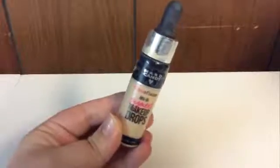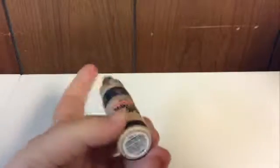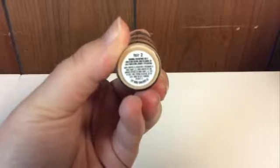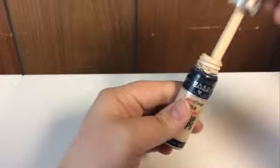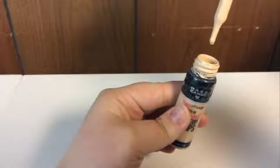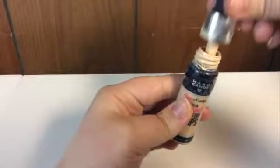And the last foundation is my favorite foundation, and I use this every single day because it's amazing. This is by Hard Candy as well, so it's very affordable. This is about $7. I have not found this in Canada yet. I just hop over to the border and grab a bottle or two and try to stock up. I'm sure you could find it online, but this is a really amazing product.